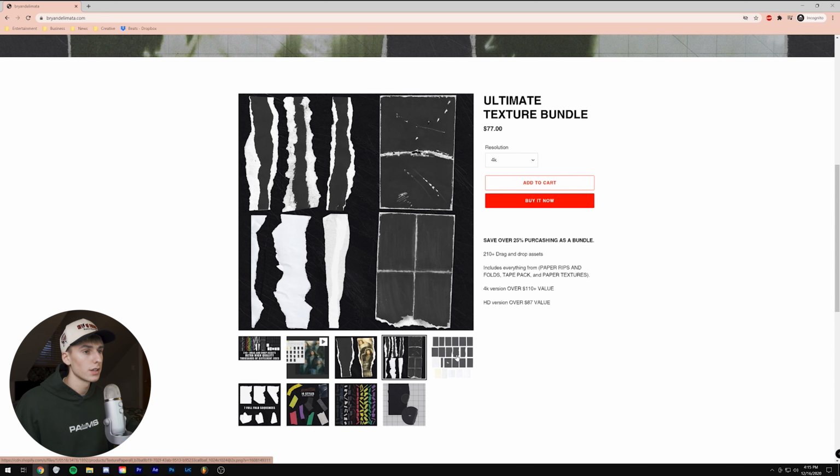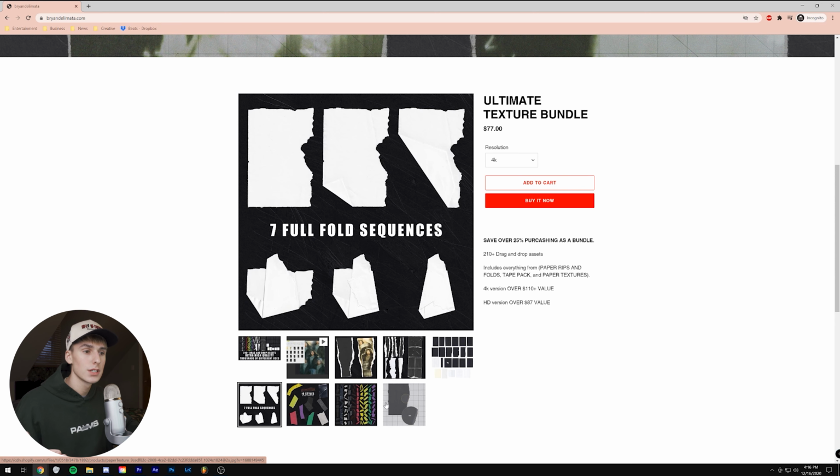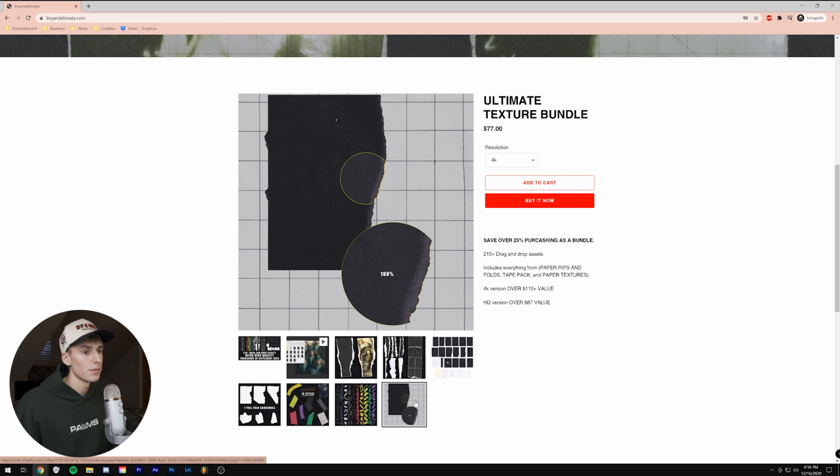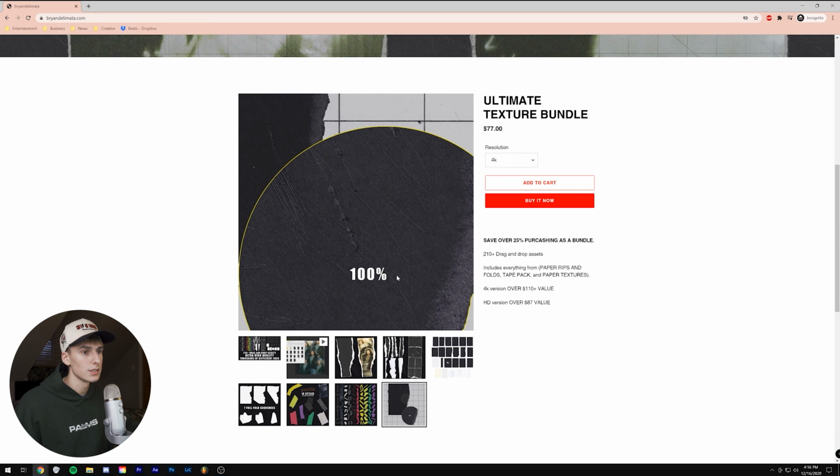A few other things from the rip pack. We've got the texture overlay pack here, an example of a fold sequence. I think I showed you guys this one earlier too. The 10 styles of tape, all the tape, and then just showing how high quality the pack is, because this is zoomed in to 100%.